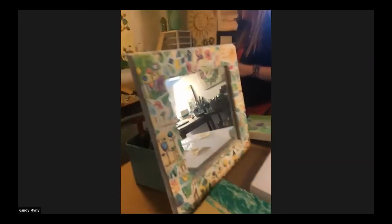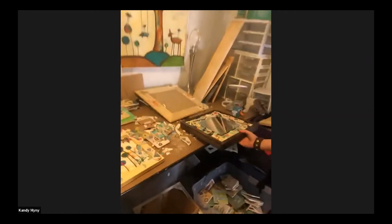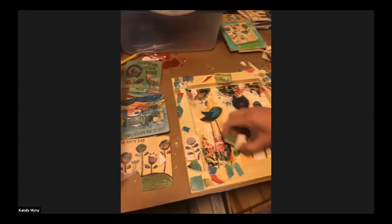But over here I have some other pieces started. And so I'm just kind of learning. I got a whole tote full of broken coasters here, and I'm just gonna figure out how I'm gonna do this.